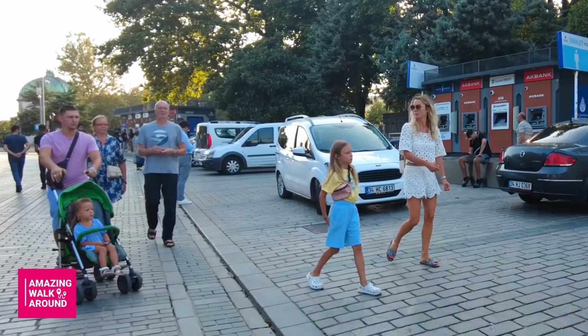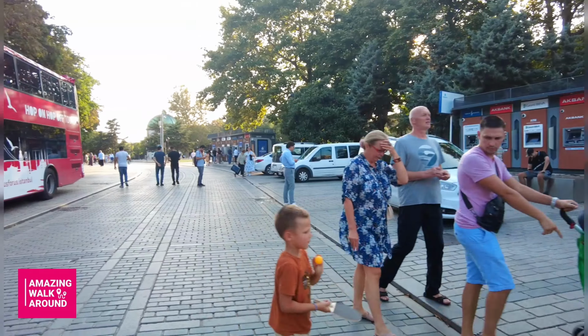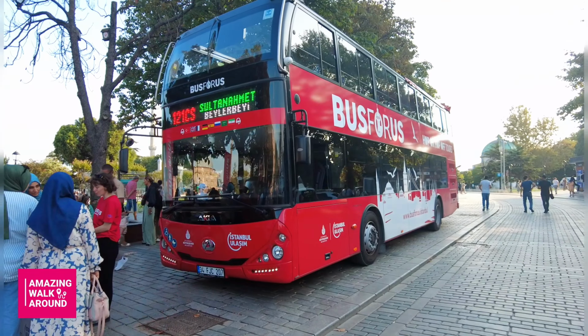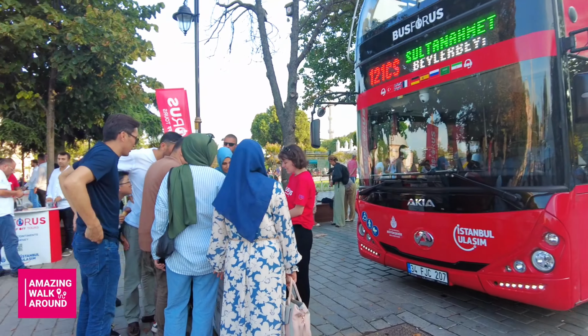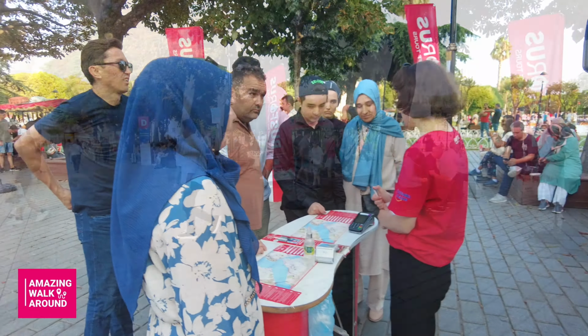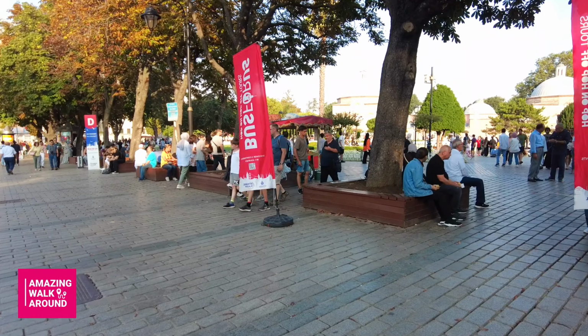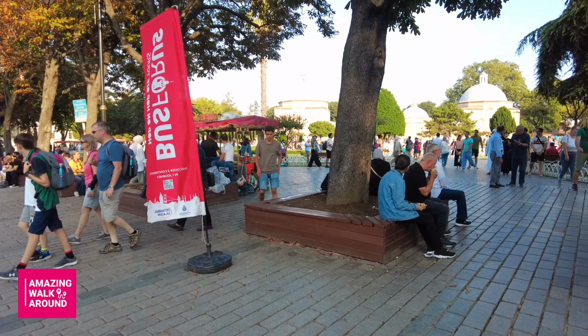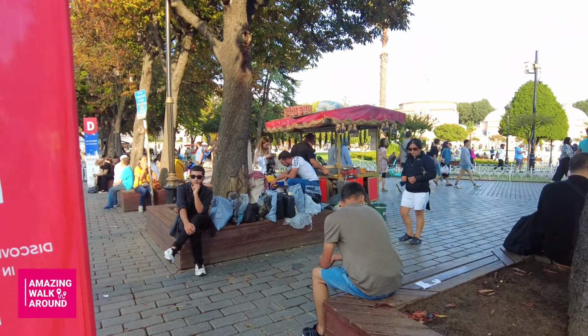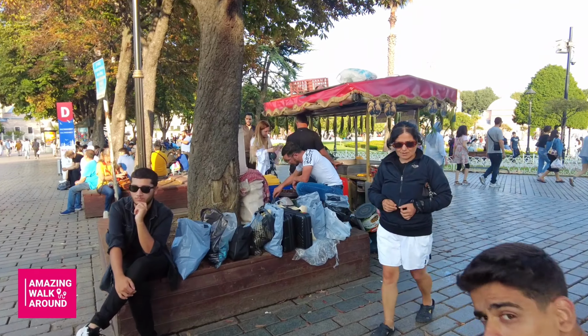Today I'm in the Sultanahmet Square. The Sultanahmet Square, also known as Hippodrome, is surrounded by the famous Blue Mosque, Hagia Sophia Museum and Museum of Turkish and Islamic Arts. It is one of the most famous tourist areas in Istanbul, as well as a popular meeting point.